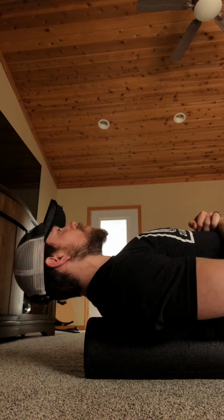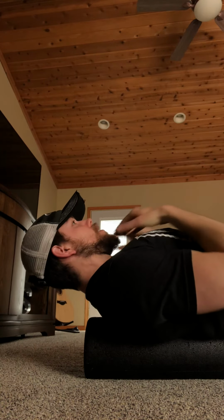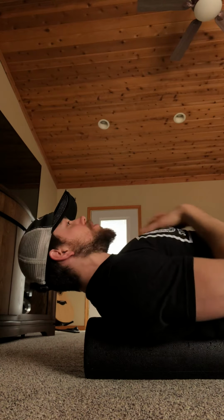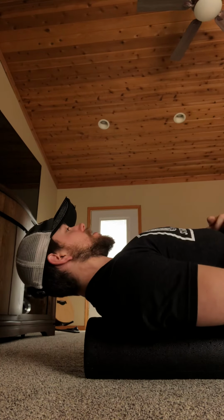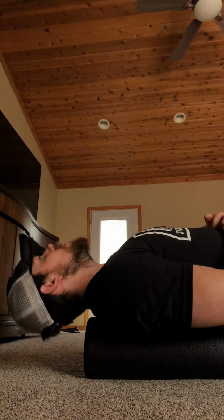And reps, what we're gonna do is we're just gonna slowly let that head come back into extension. And then we're gonna close the gap off. So keeping that double chin position. We don't wanna gouge and protract. So we're keeping that chin tight, centered. Come back. And then bring it in nice and tight. And you can do reps here. And you're gonna feel that big time as well.